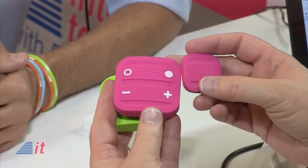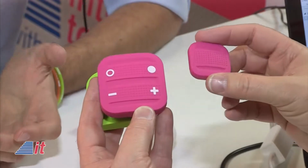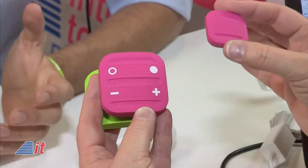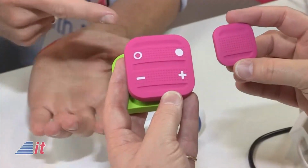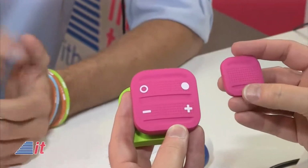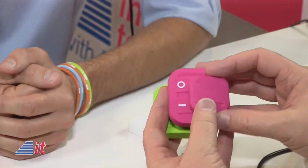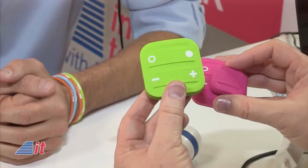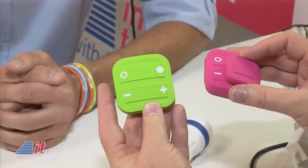But how do you know what you're controlling? Because these devices have no markings at all on them. Well, I just brought you 2 colors, but I have bunches of colors. So the colors associate with an item in the house? Yeah, with your smartphone, when you set it up, you learn your new button. The color appears, and then you can choose what your product does. Okay, so this green one is for my air conditioning. That's it. And then you use plus or minus to control the temperature, on or off to control the device itself. Got it.